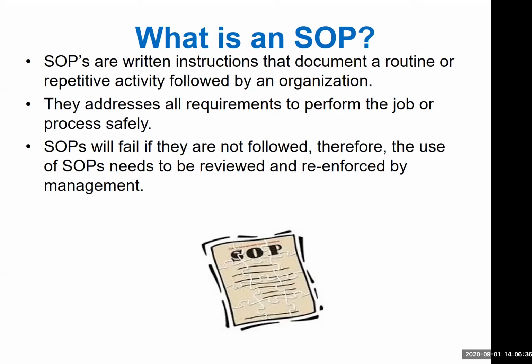So it is imperative that we review SOPs on an annual or regular basis, whether it be annually or quarterly. We need to be reviewing them and making sure they are accurate. And also, they have to be enforced. We have to provide training to our employees so that they know that they are expected to follow these standard operating procedures. So they have to be enforced by management.